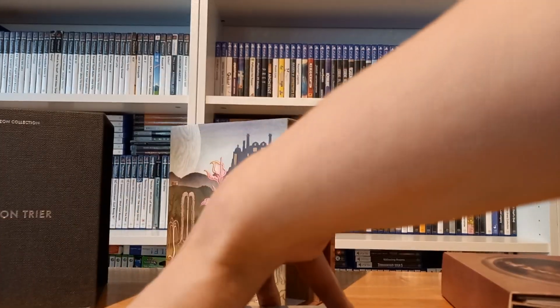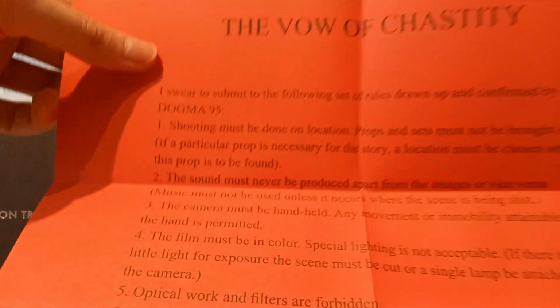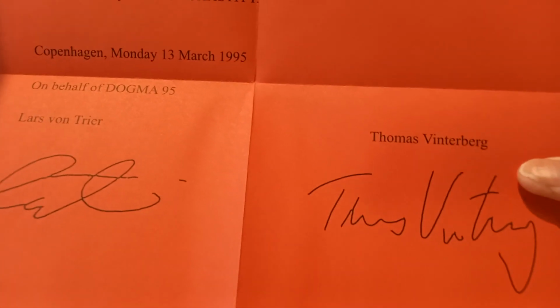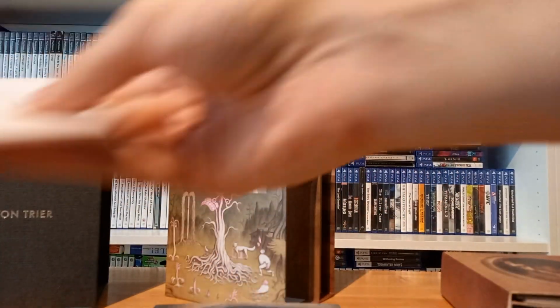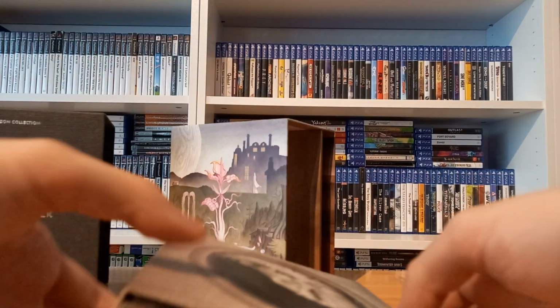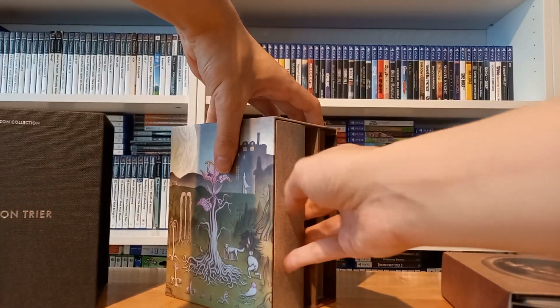Part of the reason why many people find him quite pretentious. And there is another part of it, the vow of chastity. Right. Oh, it's signed by Thomas Winterberg as well. Cool. So that's the manifesto of the Dogma 95 movement in poster form. Interesting. I didn't remember that was included, but there we go.